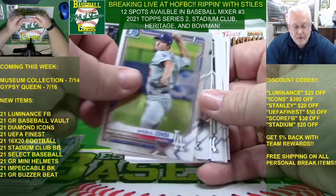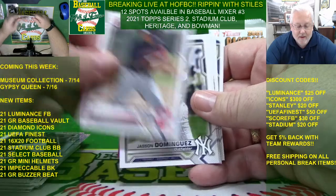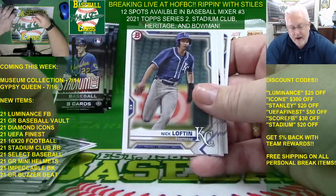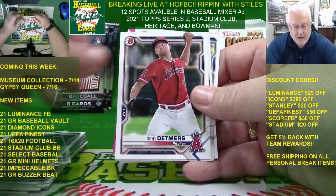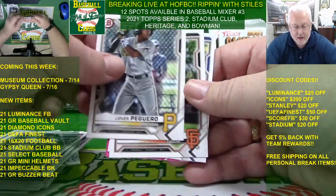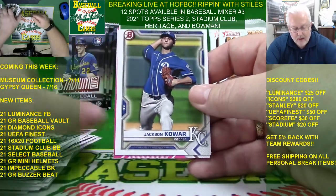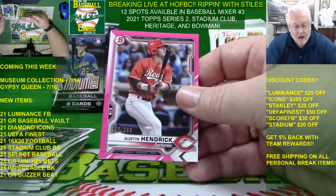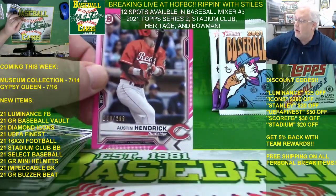Hyun Il Choi, first Bowman for the Dodgers. James Beard. And then Jose Tena, J-Dom, who, I did not actually see it, but I hear looked a bit outmatched in the Futures game. Nick Lofton, Reed Detmers, Logan Gilbert, Bryce Terang, Leover Peguero, Patrick Bailey, Jackson Coar, and we have a little fuchsia to end the pack. Austin Hendrick, fuchsia, number 268 out of 299.